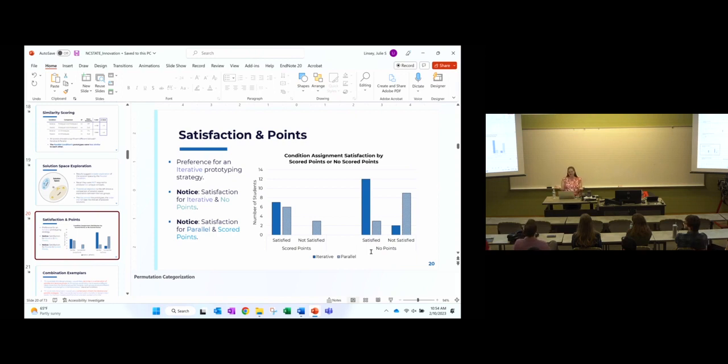Well, they can change them, because when you get the two prototypes, they can change the design and go to the final. Okay, so there's a modification step. Yes. Both conditions got modification. One got two modification steps, the other only got one. Which also makes it interesting that the group that only got one modification step still did better. Yes.